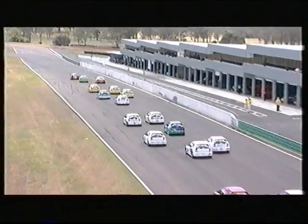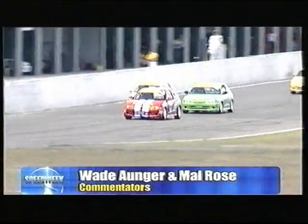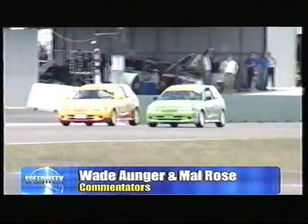We're onto the hole, and McDonald gets a very good launch indeed, but Dean Evans starting right alongside him. We're on board here with Richard Gartner in the Platronic Mirage as he races down the outside into the fast turn one here at Oran Park. Yeah, Dean Evans takes command as they go into turn one.